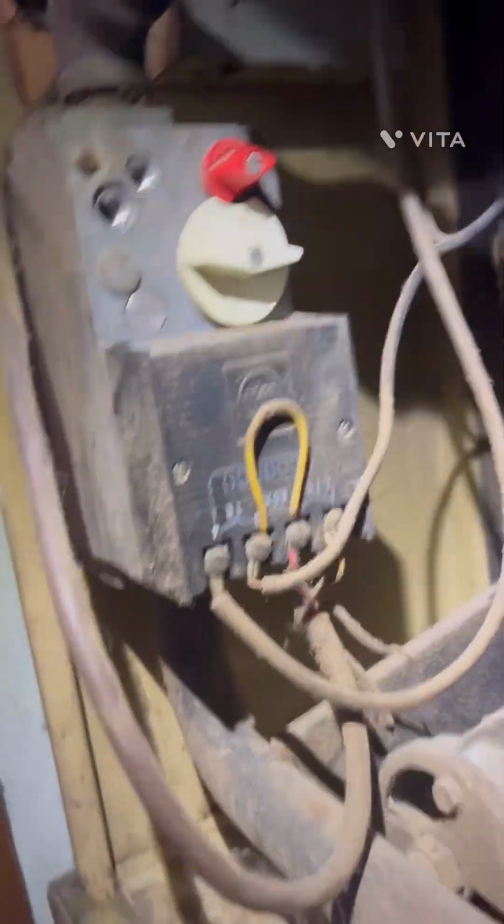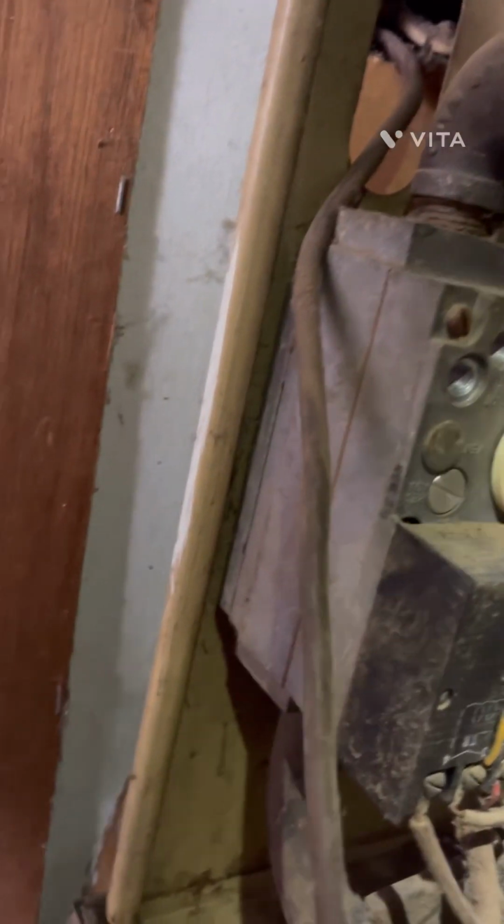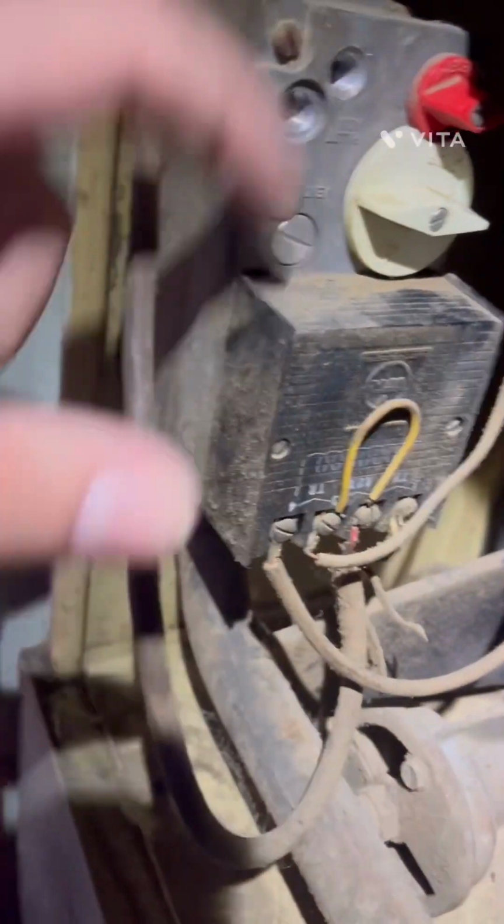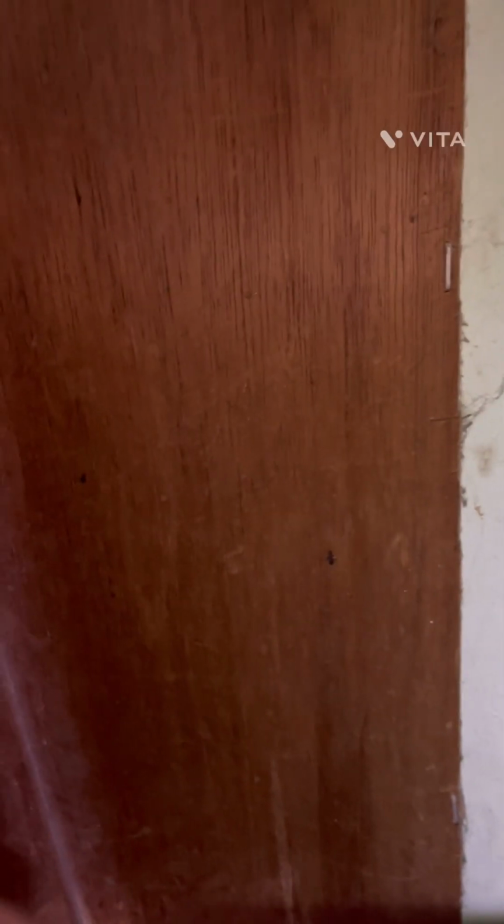Oh, that's the car. It smells like gas coming out of there. It doesn't smell like gas coming out of here. So again, it might be this guy here. Let me turn this on. Gas is on here. I can smell the gas.